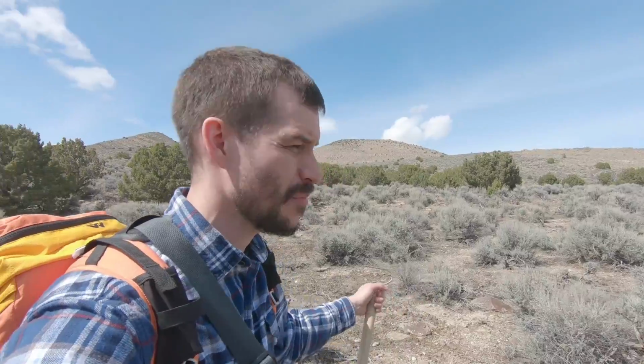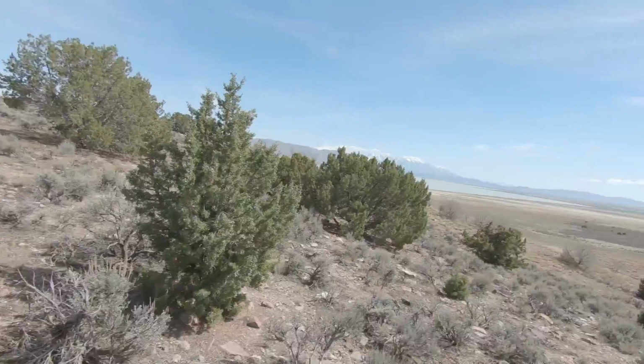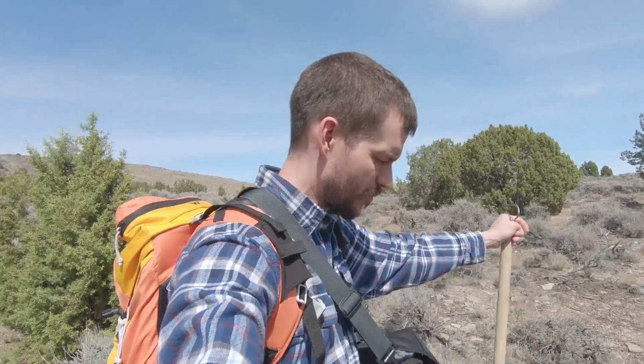Alright, well, we've not found a rattler yet, but been looking about an hour. Seen dozens of little fence lizards, a few mammals, lots of little birds. So I think what I'm going to do is go and gather some wood from those dead junipers over there. Find some protection from the wind and eat some lunch because I'm pretty hungry.